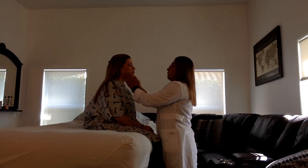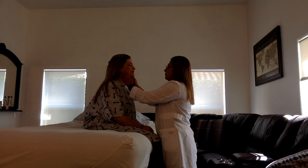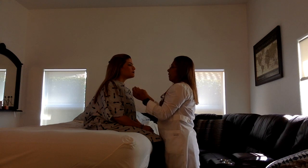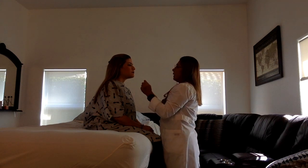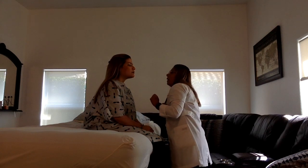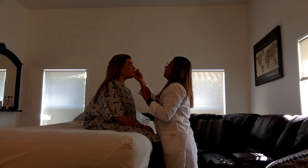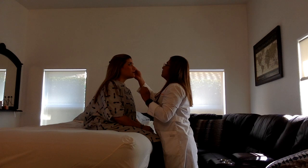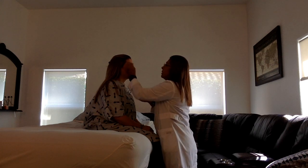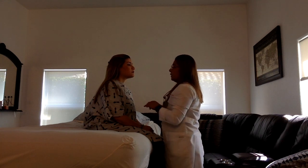Now I'm going to do the motor. Could you please clench your teeth? Okay. I feel equal masseter strength. Now I'm going to check your corneal reflex. I'm going to use the tip of the cotton. Could you please look upward? Okay, I'm touching. She's blinking, which is normal. The same thing with this eye. She blinks, it is normal.